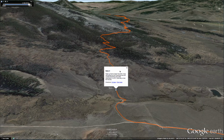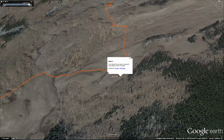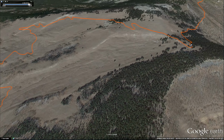This trail was remodeled by the Forest Service and the Crested Butte Mountain Bike Association last year. What was once largely an impassable trail in some parts is now bomber all the way through. So much fun, so technical. Pretty stiff climbing though. You're going to take that trail up to Point Lookout Trail. This was built from scratch in 2013 by the Crested Butte Mountain Bike Association. It's a little over 2 miles long, and it's going to bring you up to the Double Top Trail.